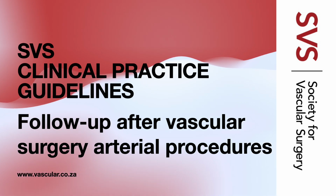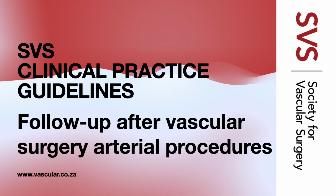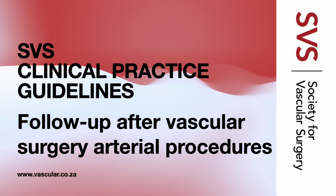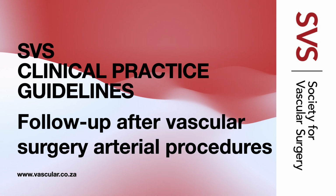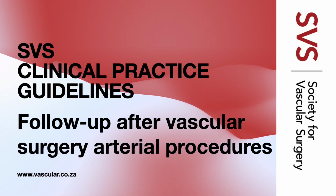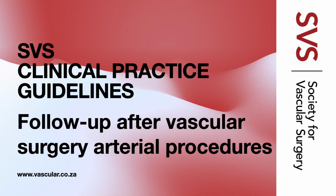And ask questions. If you don't understand something about your scan results or the plan, ask. Being informed makes you a stronger partner in your own care. It really sounds like this follow-up isn't meant to be a burden, but more like a partnership, a team effort between you and your doctors, all focused on your long-term health. Exactly. It's a partnership built on vigilance and communication.